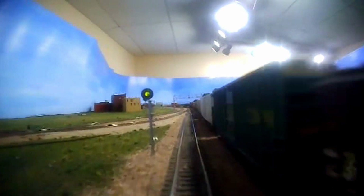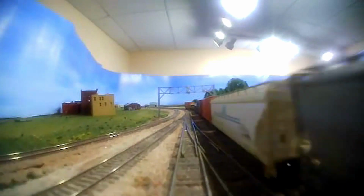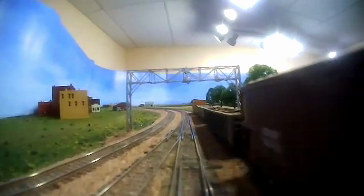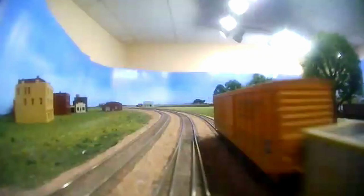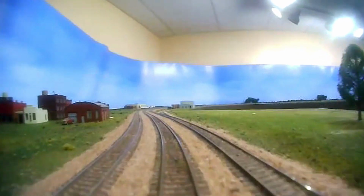Alright, going through the wall and entering Wheaton. So that little wall that we went through represents about 50 miles from Rochelle to Wheaton. And then this will be Wheaton. Not sure when I'm going to get to this part here.